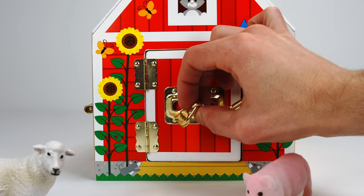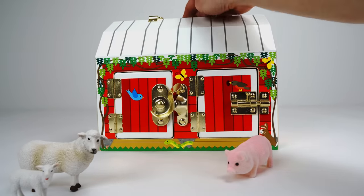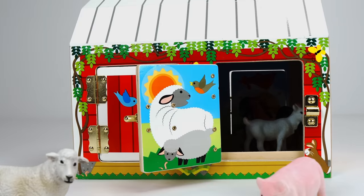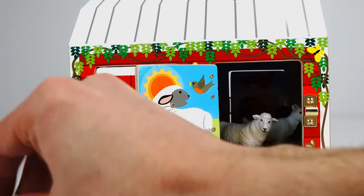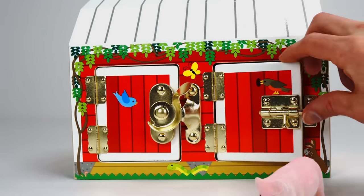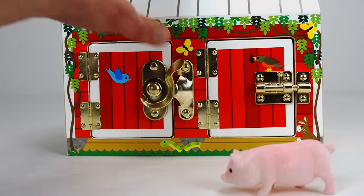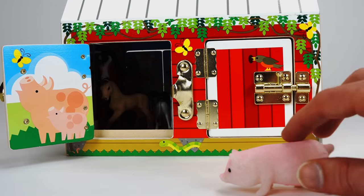Let's lock it back. Two more doors to go. This one has the bolt. It's the sheep. The mama sheep and the baby lamb. I'll bet our last door is gonna be the pig. Let's see. It is! Here you go, pig.